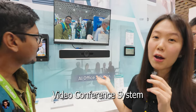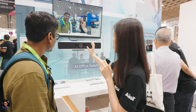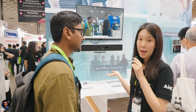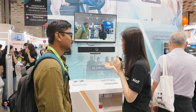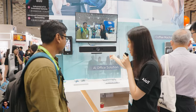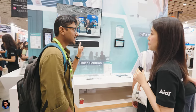This is the video conferencing system we have. It can collect the voice and choose the right camera for our customer, because during the pandemic they wanted distance conference calls. It would be a bother if I had to say, hey, can you hear me? Can you hear my voice? But with this, you can collect the image and the voice successfully. So it's useful for meetings and business.